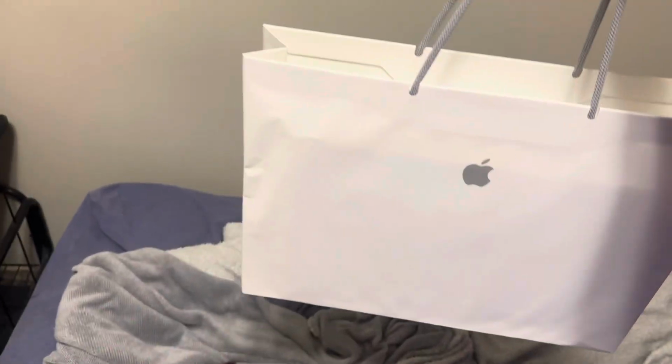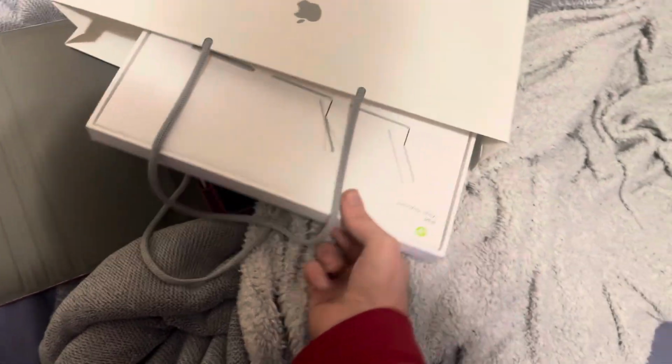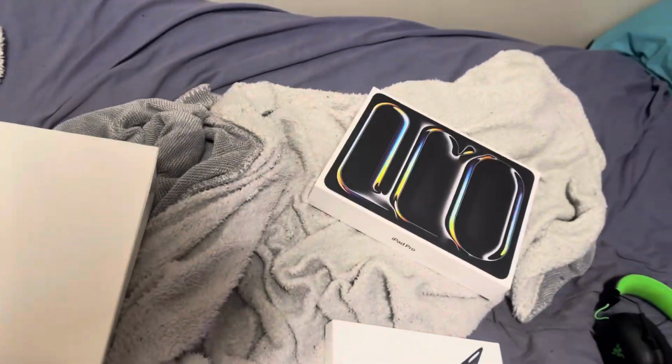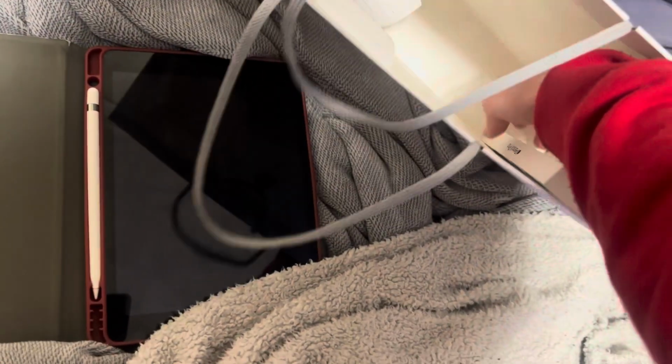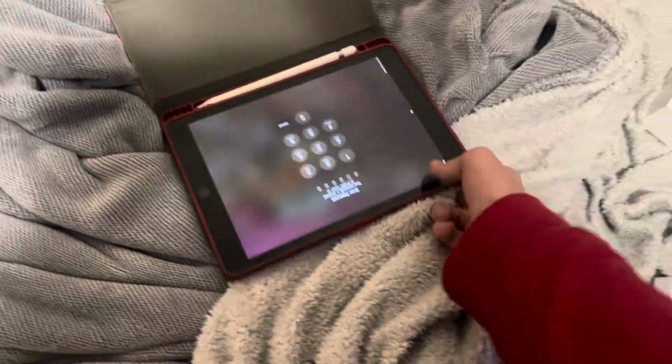However, I bought quite a few things. The $580 case, because Australia is expensive. $2,000 something iPad Pro, $2,000 and something cents, and the Apple Pencil Pro. I barely use my current iPad, but I wasn't going to be using some lame one.